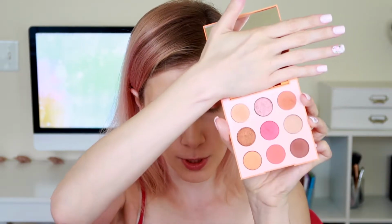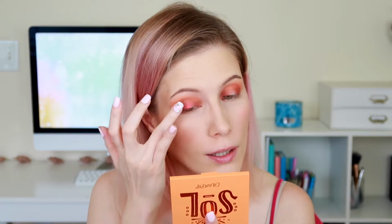All right, now I'm going to go in with my ring finger and this shade right here, this middle one. This is Motel. It is just beautiful, so bright and watermelony. And I'm just putting that right on the center of my lid. And I'm just using my finger to very gently blend out the edges. You can use a brush, you can use whatever you want. You could also pop this on a brush with some Fix Plus, and I think it would end up really, really super bright. In fact, let's try that actually.